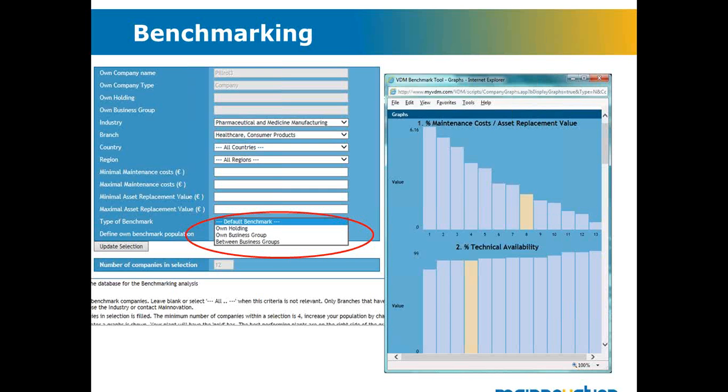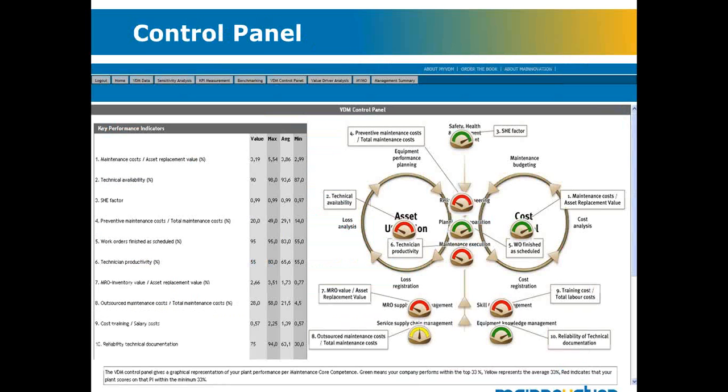If you go to the benchmarking and you click on Update Selection, you see your benchmarking graphs. Only two are shown here, and I will go into them a little deeper. You see the first one, maintenance cost versus asset replacement value. You're in 8th place of the 13 companies, and on technical availability you are more on the left side of the population. So now we go to the control panel.